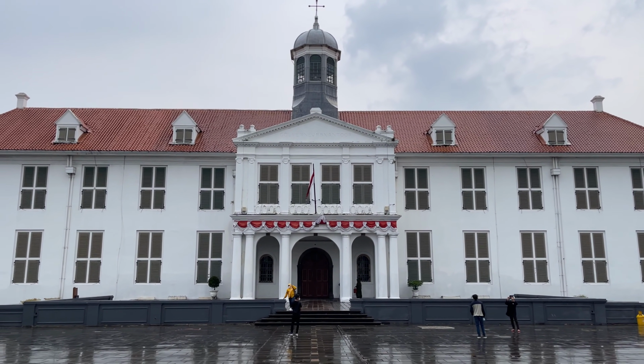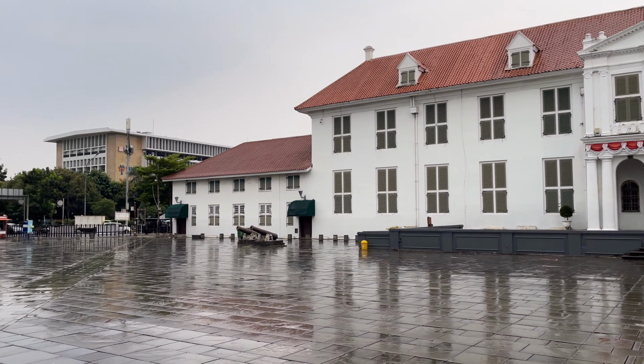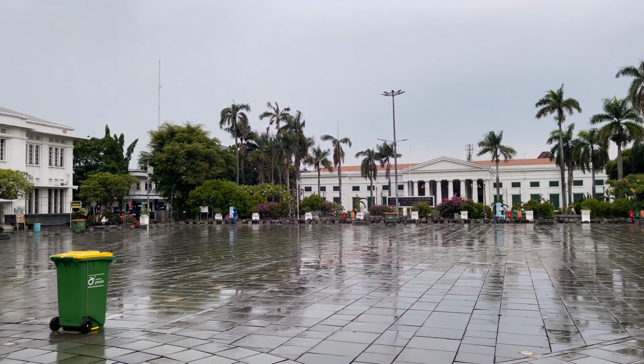These two boys ask me for pictures. This is the Museum of History of Jakarta, and obviously this is one of the top 5 attractions in Jakarta, but I know it's rainy, I know it's afternoon, but seriously guys, nobody is here. And the huge land, this is like a place around. Also behind me is the Batavia Cafe, a very famous place. I'm not sure if I'm gonna go there, however it's gonna be rainy for sure.